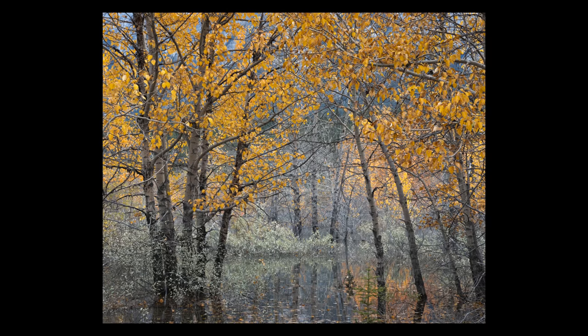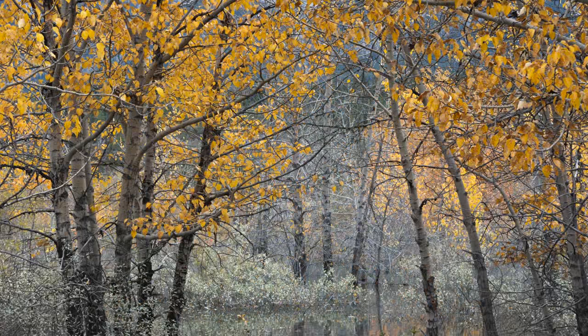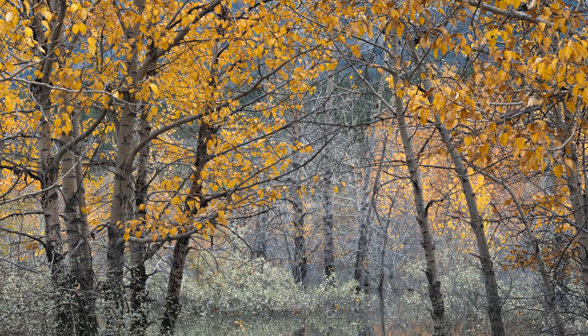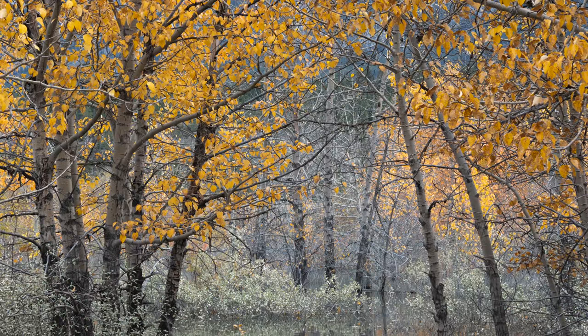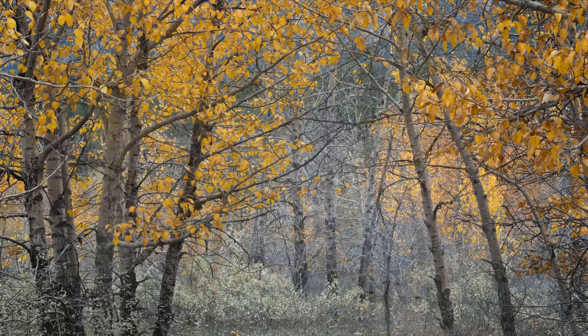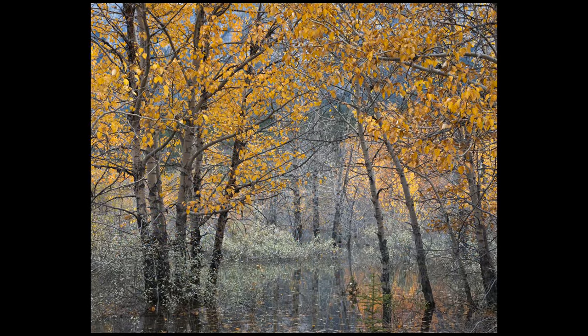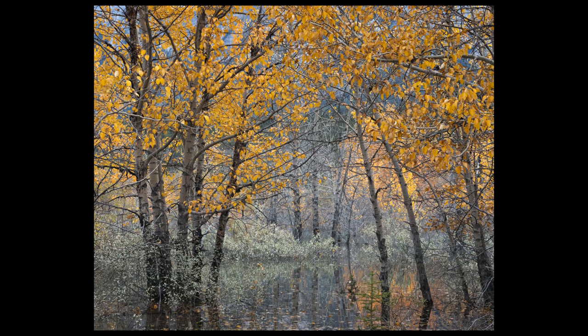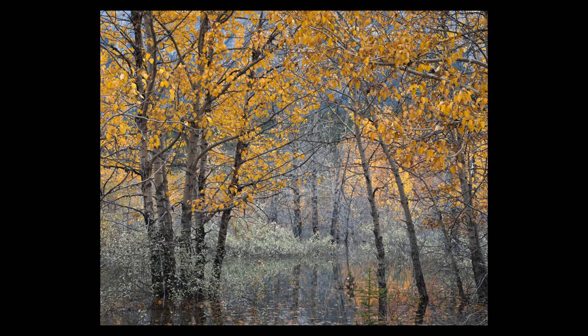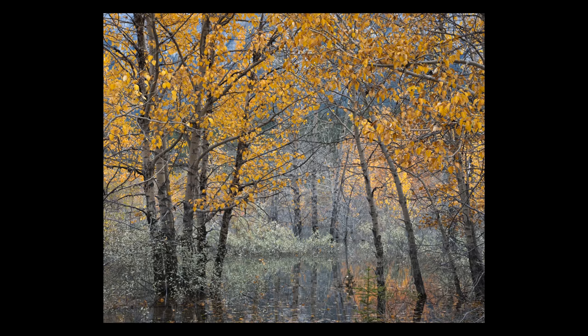One of the features that I really took advantage of on this trip with the GFX 100 was the cropping feature. Now, both the Nikon D850 and the GFX 50 have the same feature, but I've never really taken advantage of it. But with the GFX 100, you have so many megapixels to work with that as soon as you crop an image, you're not really losing that much.